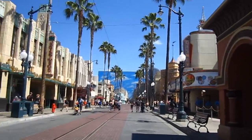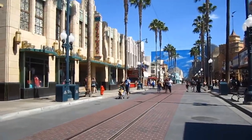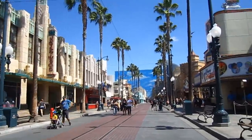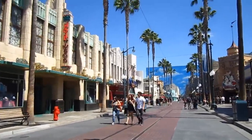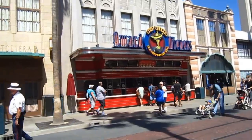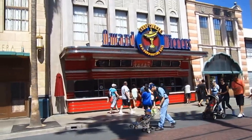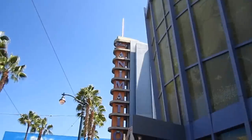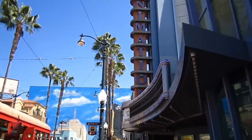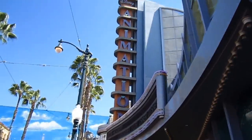Section of the park, and we are going to go see the animation show. Neat. Award wieners, guys. That's too funny. Instead of winners, it's wieners. Animation, guys. This is the animation show.